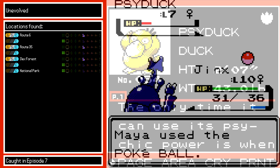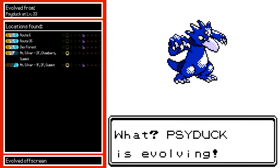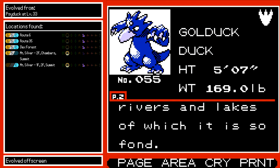Psyduck, the duck Pokemon. The only time it can use its psychic power is when its sleeping brain cells happen to wake. Golduck, the duck Pokemon. It swims gracefully along on the quiet, slow-moving rivers and lakes of which it is so fond.